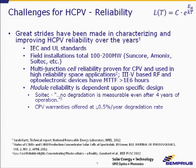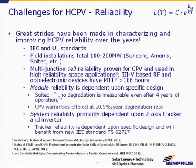Most CPV companies are warranting less than 0.5% per year of degradation, also giving high confidence. System reliability is primarily dependent upon inverter and tracker reliability. Tracker reliability is, of course, dependent upon design as well. A good design is reliable. And there's a new IEC standard, 62727, which will also go a long way toward improving tracker reliability in the future.